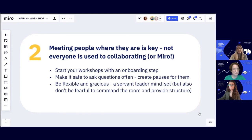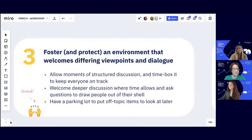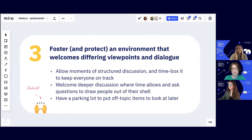Fostering and protecting an environment that welcomes differing viewpoints and dialogues. I know that it can be tough sometimes, especially if you're facilitating, to have that kind of open dialogue and then also kind of manage it. But we found that if you allow moments of that structured discussion, but keep it time boxed so that everyone stays on track, that is actually beneficial to moving things forward. But again, having it time boxed, having it structured is really important.